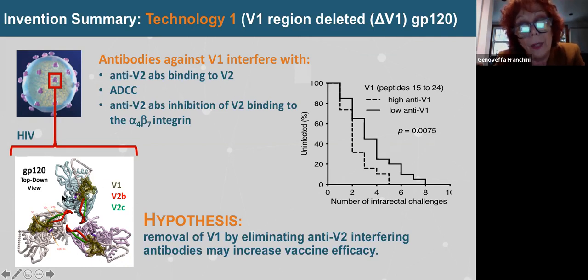But in addition to that, if you also add an antibody on top of this, you might actually mask the V2. And it might be impossible for the antibodies that are cytocidal, that bind to the V2, to protect. So what is the basis of this possible protection? The antibodies are cytocidal, so they see the infected cells because they can bind to the surface of the cells and they can kill them.